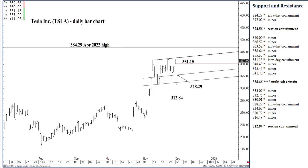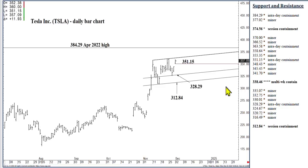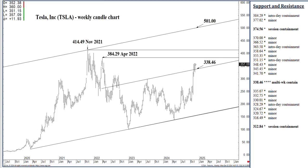I would rather reserve setting a short position that is substantial with a weekly settlement Friday back below 338.46. That would be a long-term buy signal rejection. In essence, a valid sign of weakness as we move through December. If we close the week below 338.46, if we haven't tested it already, 312.84 likely within a matter of days, and within a matter of weeks, the 277.14, a long-term rising one-third speed line. But we're a long way from that right now. I do want to emphasize that this market remains stable to bullish. There is the tendency for continued higher trade now above 338.46, so keep that in mind.